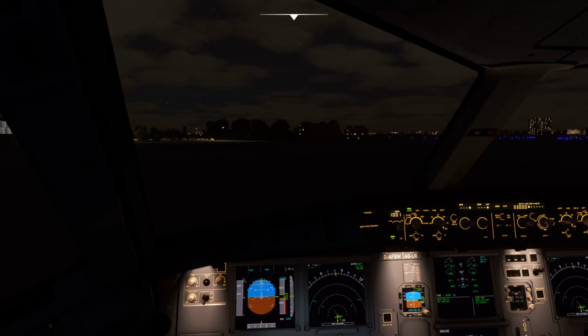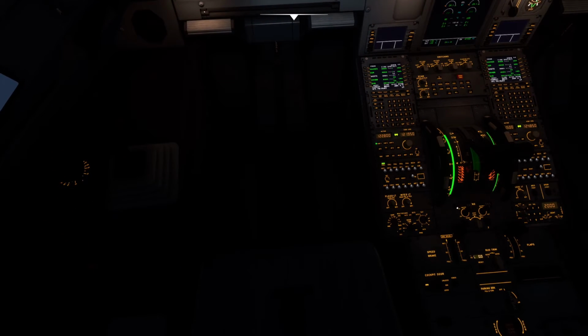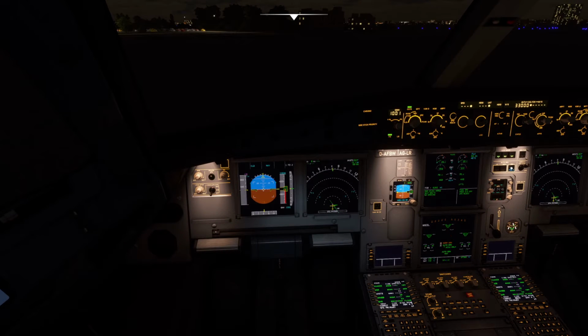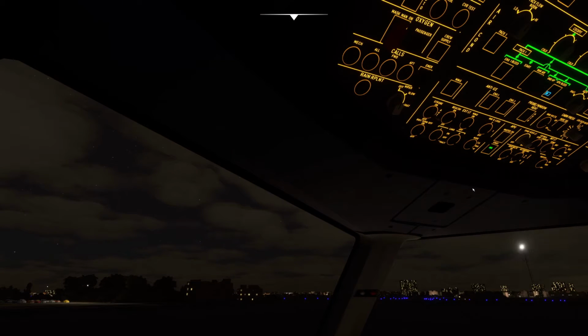Yeah, engine 1 2 master on, ignition selector, come back to normal. Ground spoilers armed, auto brake max. Flaps. AP master switch. Anti-ice systems. Get the lights we need on. Weather radar. TCAS is all set. There we go. Technical config. We're all set. Let's release the parking brake.